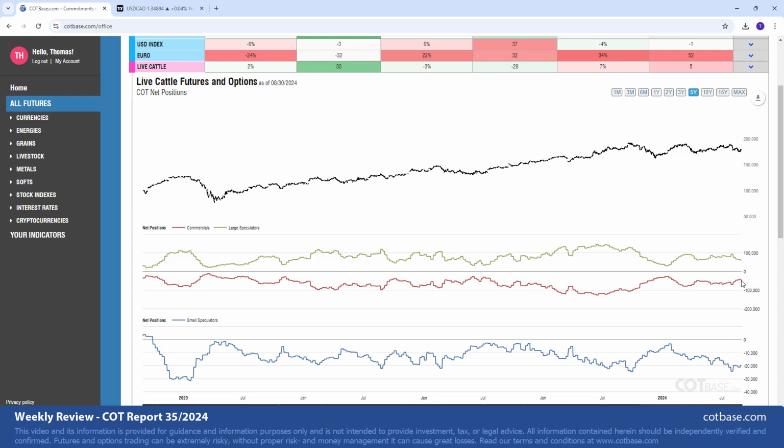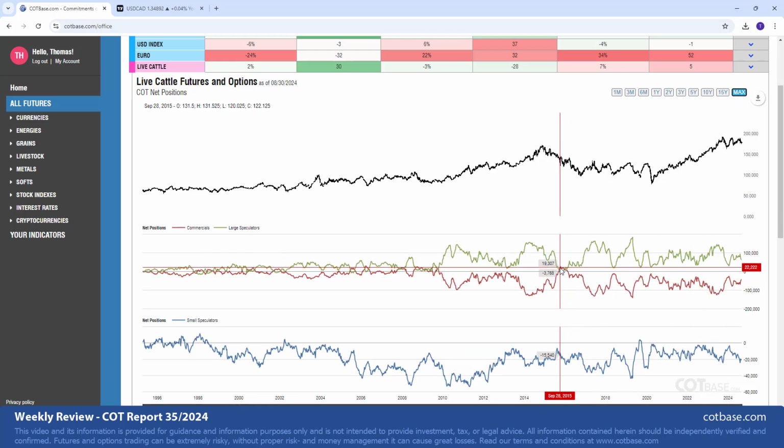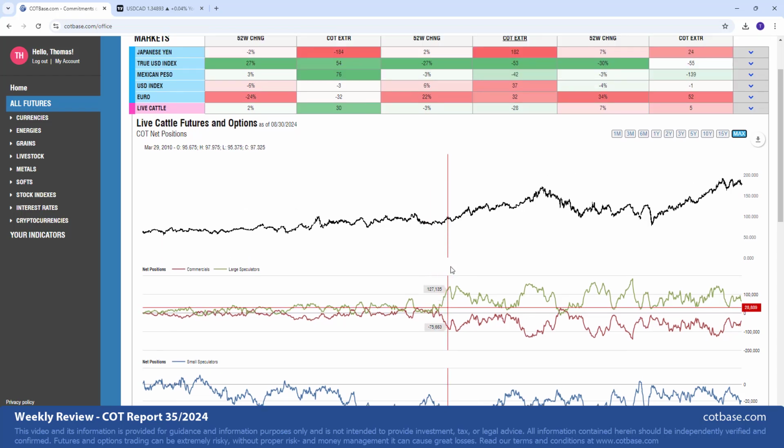Right now, what we see is that commercial participants in the live cattle market are still net short, which of course is not surprising as the market is priced at higher levels if we look at this 5 years chart. So they are net short. But if we move to an all-time chart, you can see that we have had times in the past when live cattle commercial participants were net long. That's not the case right now. So I wouldn't really conclude anything from the COT extreme analysis on the live cattle.